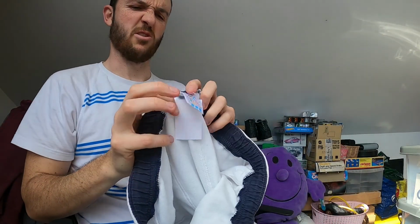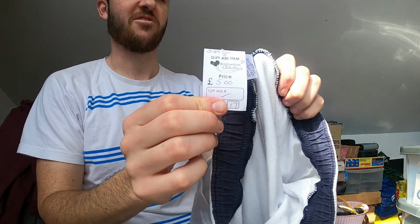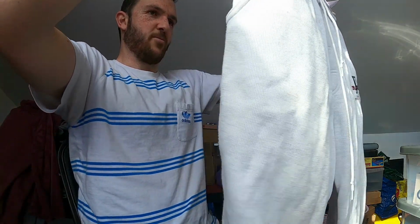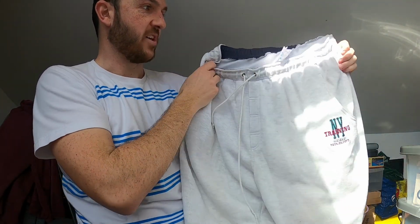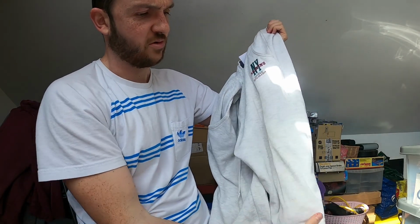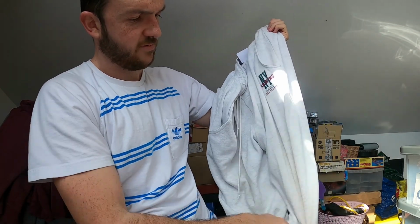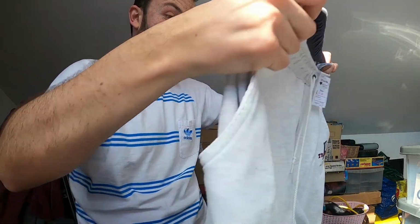So mid 90s tag. They were £5, though a bit more than I wanted to pay, but I couldn't leave them behind. Lovely condition, drawstring cord's still there. So no pulls or rips to the material. A few fluffs, but that's okay. No stains, which to be fair for something white is pretty good.